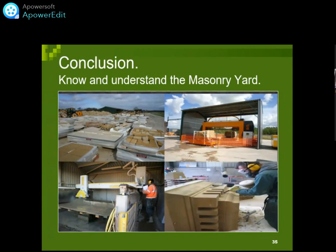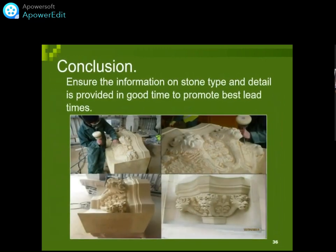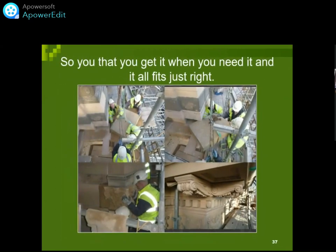Same goes for your masonry yard. Some places the quarry and the masonry yard are the same place, some places they're not. So get to know and understand your masonry yard and understand the level of materials that are produced and assure yourself of the quality of the materials that you're getting. Ensure the information on stone type and detail is provided in good time to promote best lead times, so that you get what you want when you need it and it all fits, fingers crossed, just right.